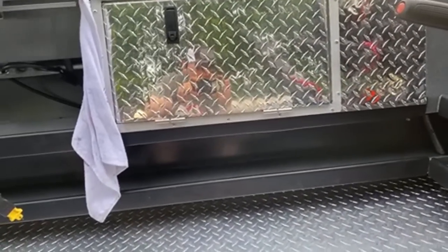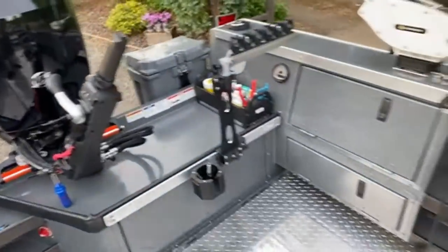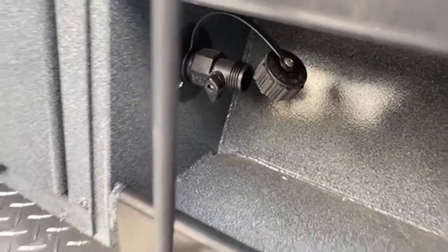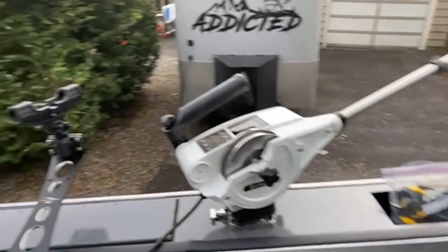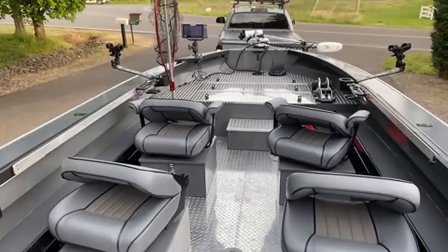Yep, I have a wash down pump, wash down in the front, wash down in the rear. You guys can see there's my wash down right there. Oh, what else, guys? You guys got any other questions?